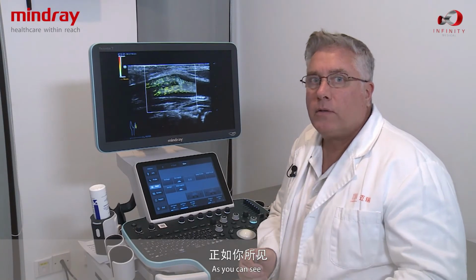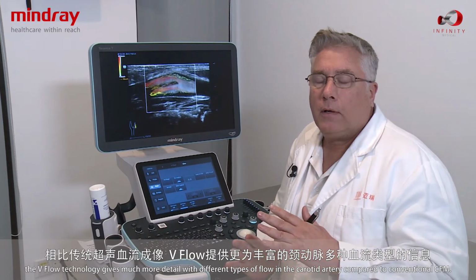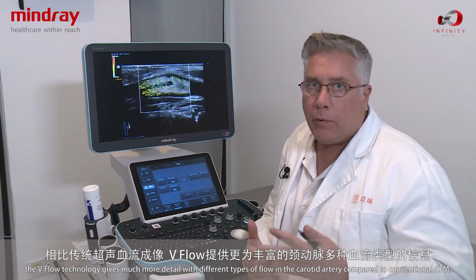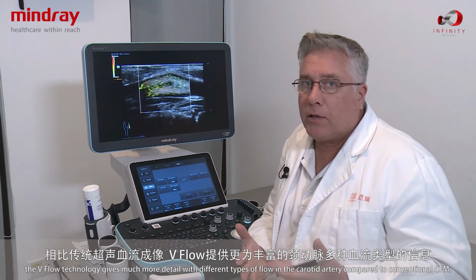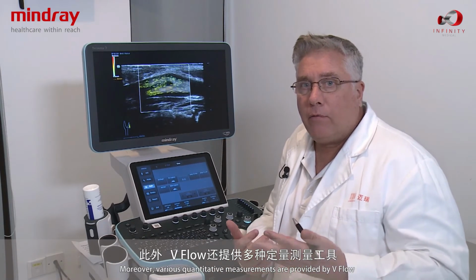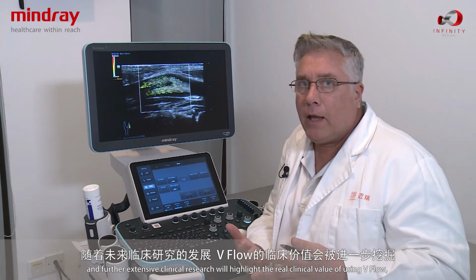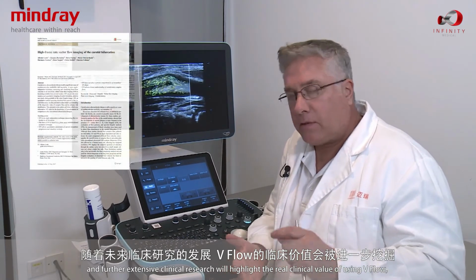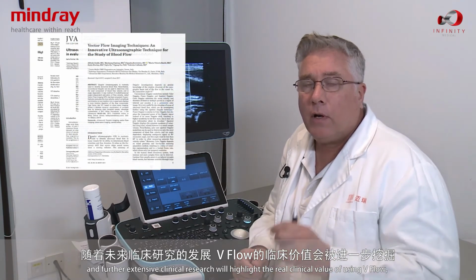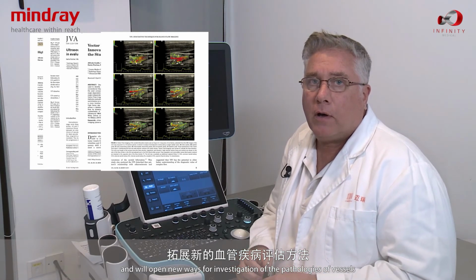So as you can see, the V-Flow technology gives you so much more detail with different types of flow within the carotid artery, especially compared to conventional color flow mapping. Also, various quantitative measurements are provided by V-Flow, and with further extensive clinical research, this will highlight the real clinical value of using V-Flow and will open new ways for investigation of the pathologies within the vessels.